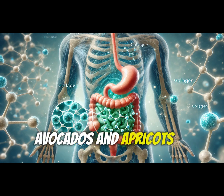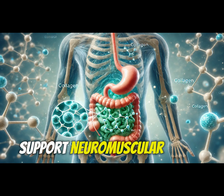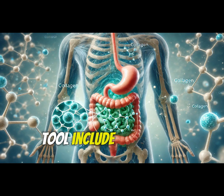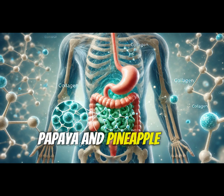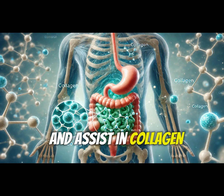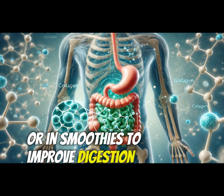Avocados and apricots. These potassium-rich fruits support neuromuscular signaling and electrolyte balance, a critical part of keeping your legs steady and strong. Tool. Include after physical activity or during the evening to reduce nighttime cramping. Papaya and pineapple, enzyme-rich and anti-inflammatory. They help reduce joint pain and assist in collagen breakdown and renewal. Tool, add after meals or in smoothies to improve digestion and recovery.